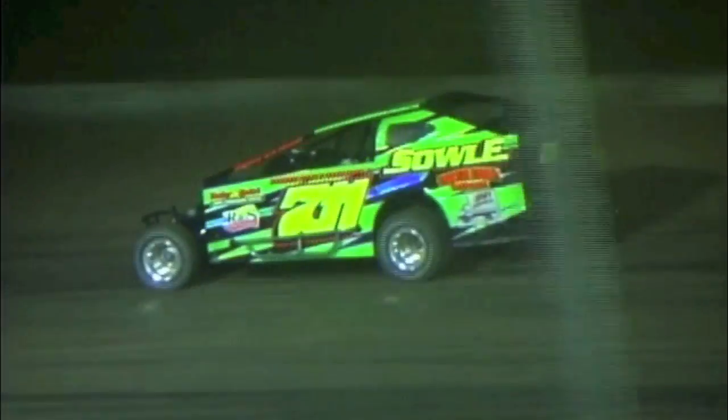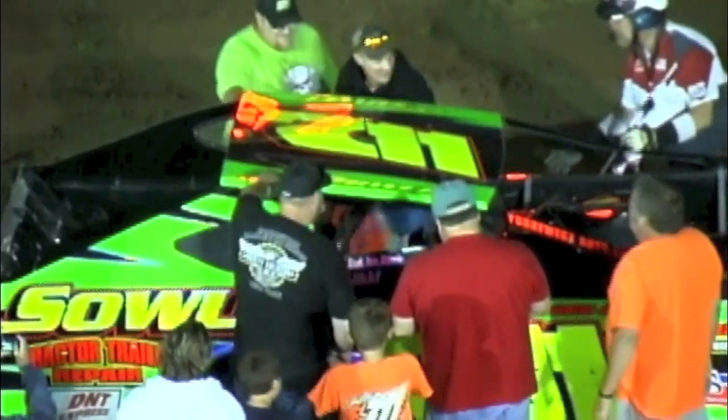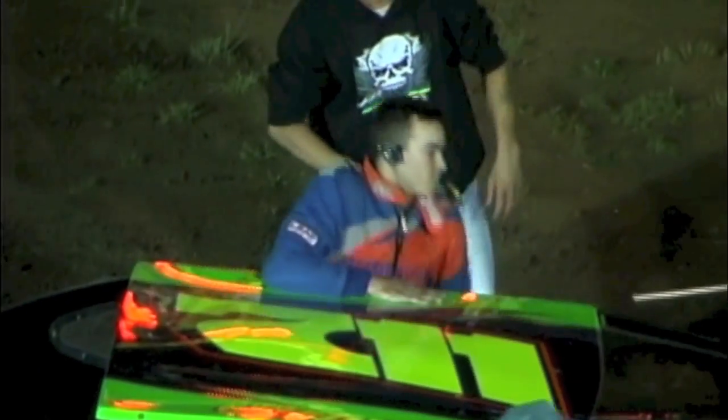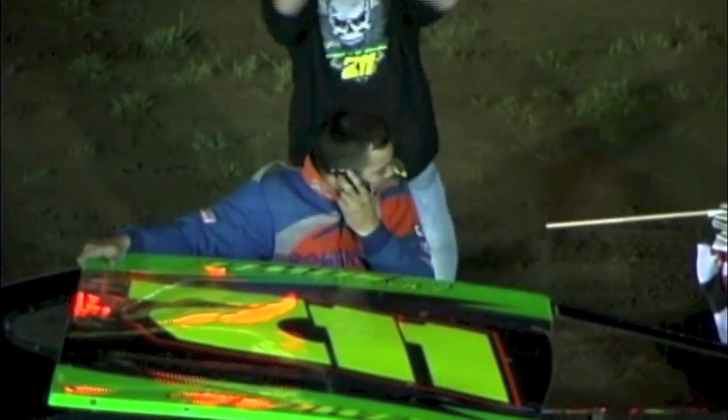Jamike Sowle gets win number one, Brett Hearn falling just short in second. Third spot goes to Ronnie Johnson. Spot number four goes to the 3J of Mark Johnson. And rounding out your top five is the 3D of Matt DiLorenzo. A big win for the young driver, Jamike Sowle, as he holds off the track's all-time winningest driver, Brett Hearn.